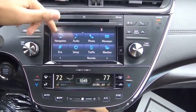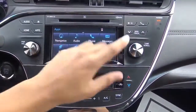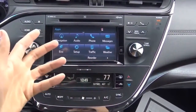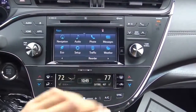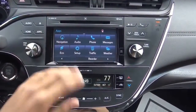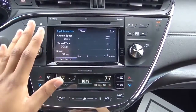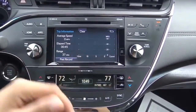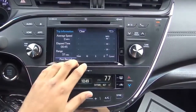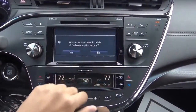Coming to apps, you have your navigation. However, I can't show you that today because the map card is not inserted, but it's just like all of the other Toyotas and Lexuses that you will find. Nothing too out of the ordinary with the navigation system. Coming to the Eco, it shows you a little bar graph of how fuel efficient you're driving. And it shows you your average speed, your elapsed time, as well as your fuel range. You can clear it if you would like to.